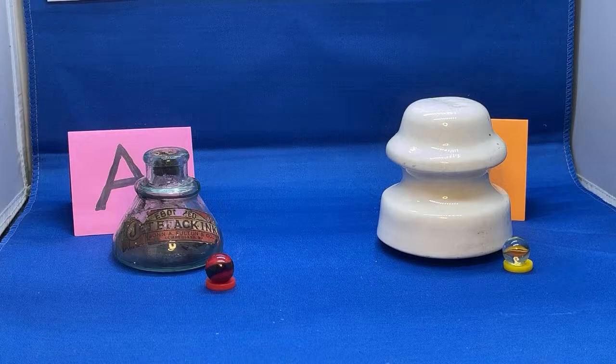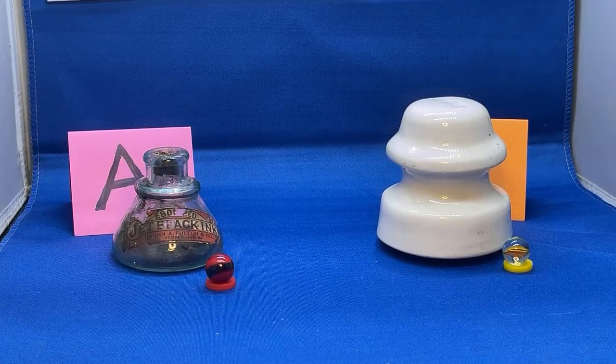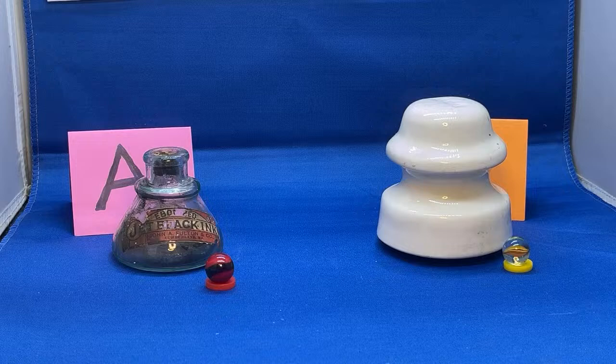We got Jake in at 18 on B, looking for 19. 19 or higher on B. 82 or higher on the labeled cone ink from Cumberland, Maryland. John A. Fulton and Company. Only one known.